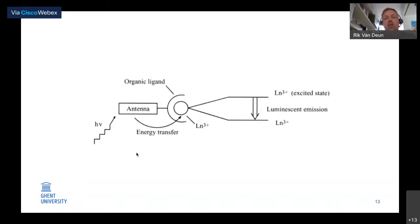So this is a scheme where the little sphere here is a lanthanide, trivalent lanthanide, and this half circle is a ligand. And so the ligand contains an organic moiety, an organic group, for instance, a chromophore, and this chromophore can absorb a lot of energy, a lot of light here. Then if you have selected your ligand and your chromophore properly, then the excited antenna can give on the energy to the lanthanide, which will then emit it at its specific wavelengths. And of course, for obvious reasons, this is called the antenna effect. And that is also what we try to obtain in the materials that I will show you.